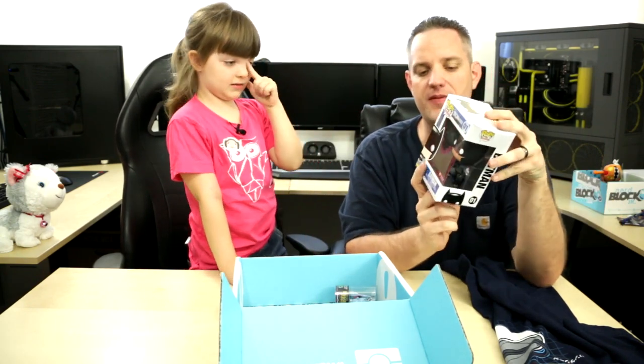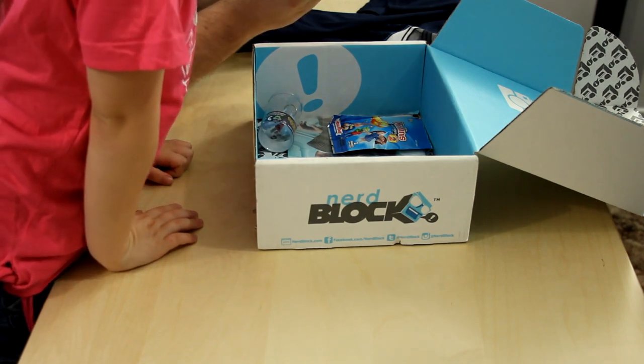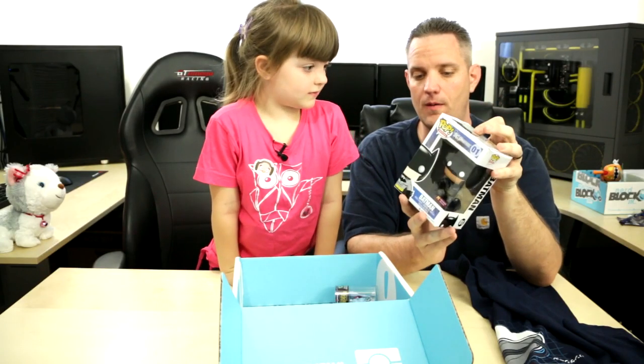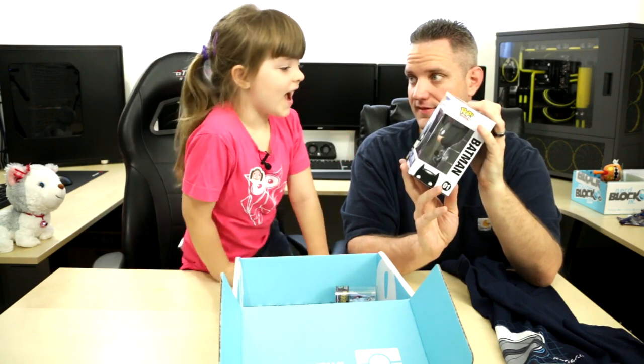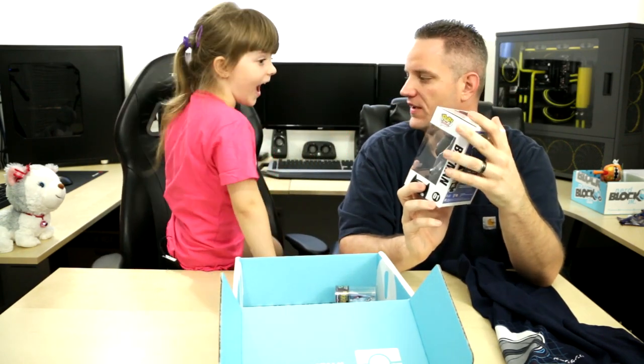I'm so happy that these are back in because I guess, for a while there, these weren't even in there anymore, but here we go. That's Batman. Pop cap Batman. Yes! Do you think you should go up on the shelf with my Doctor Who and stuff?